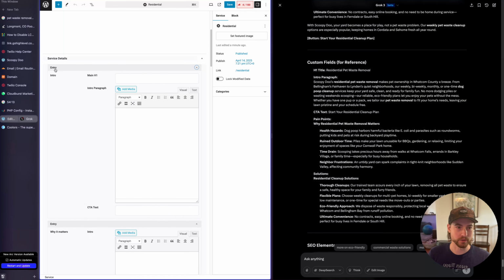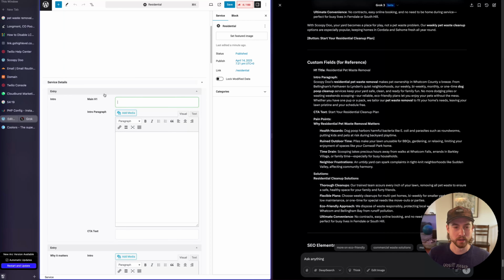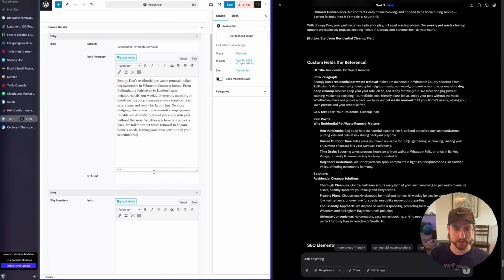And here it just says entry. We could probably change the names for that. But here we go. So now we can start to input the different pieces in here. So the H1 title is going to be residential pet waste removal. The intro paragraph is going to be this. And yep, that looks pretty good. The CTA text will be that.